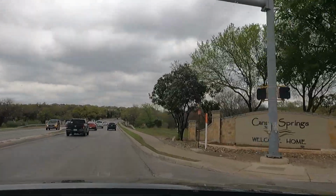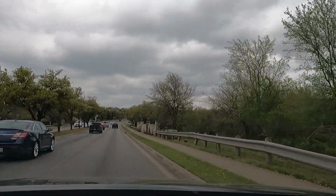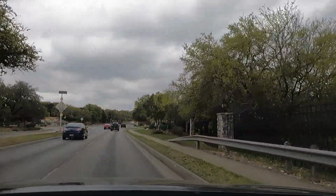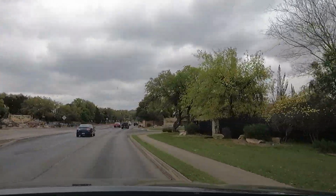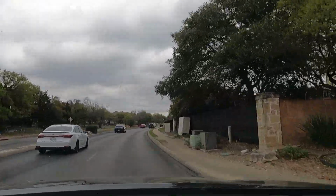I find it interesting as I drive these roads in San Antonio that I don't feel like I'm in a large city at all, and often feel that I'm just really in the countryside. But don't be fooled, there are many large residential developments in this area.